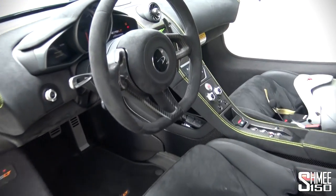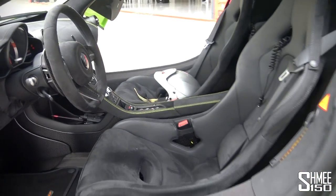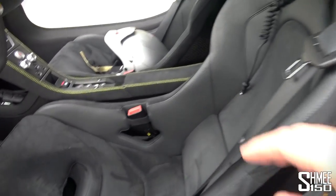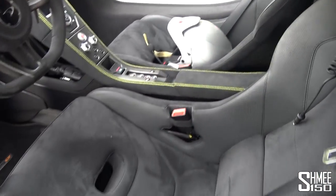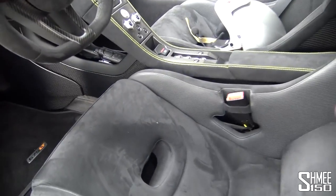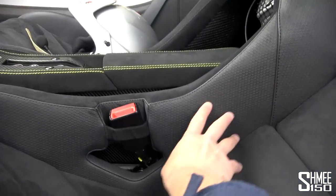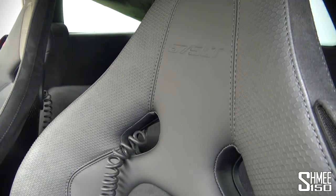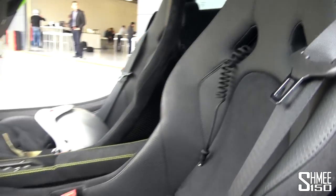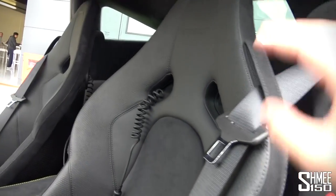Let's take a look around the interior and what's different from the 650S. The first and most noticeable thing, of course, is the new bucket seats. Carbon fibre backed bucket seat design, especially new for this car. It comes with the Alcantara and the embossed leather, sort of two-tone design. You can have those in different colours. 675LT embossed logo up on the headrest. You can have that with the Club Sport pack, with the roll hoops and the harnesses, of course, as well.